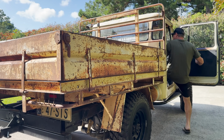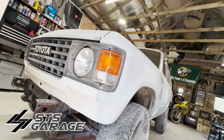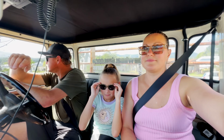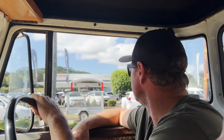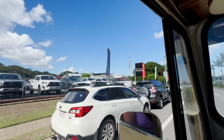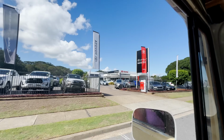Well, the day has come. I'm out of the shed, not working on the 60 Series Lazarus for a little while now. We've got our new touring vehicle finally turned up. Some may say this is the ugliest vehicle ever made. A lot of people will say it's the most overrated and under advanced vehicle on the road, and you still pay a premium price for it. You guessed it, another Landcruiser.